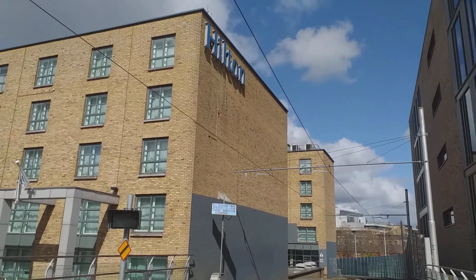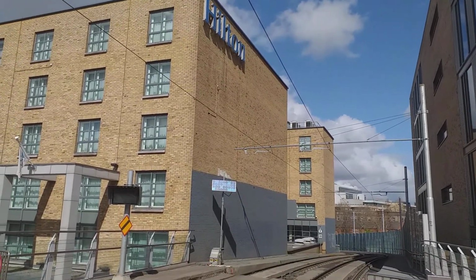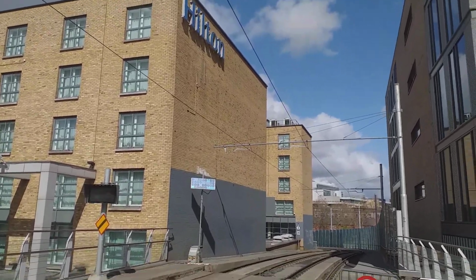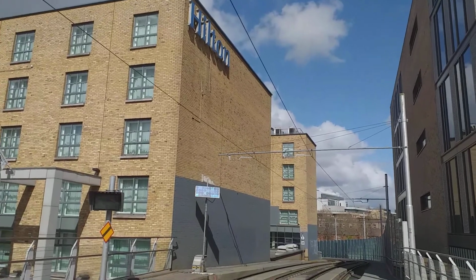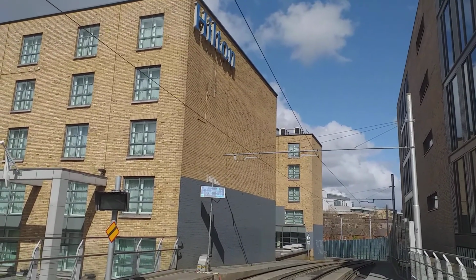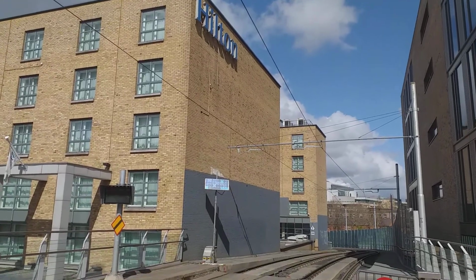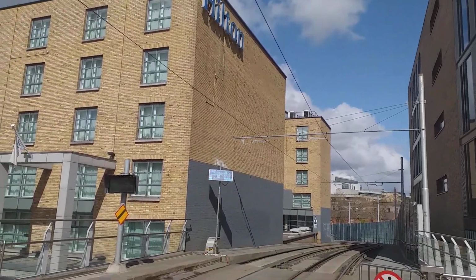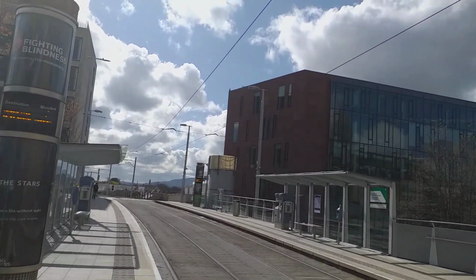He recorded the line after its closure. Not everywhere, unfortunately, not Quinns Road and Shankill. I'm still looking for a picture of that road bridge. But apart from that, he's done it. He did a magnificent job of recording the sad line after its closure.